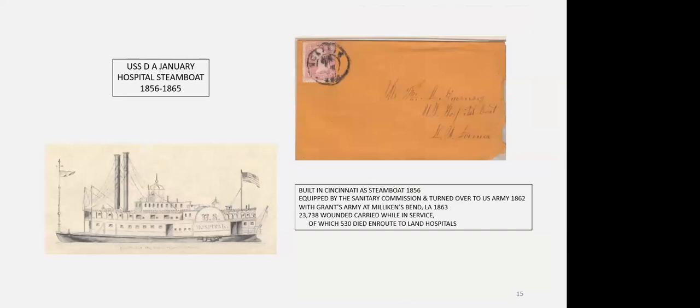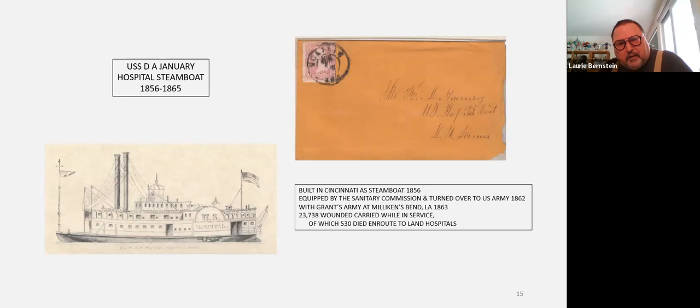I don't recall who was a collector of hospital ships, but here's one from the Civil War. This was called the D.A. January. And this was commissioned by the Sanitary Commission, which handled wounded troops for the Union. And during its lifetime, it transported over 23,000 wounded to hospitals in the North.